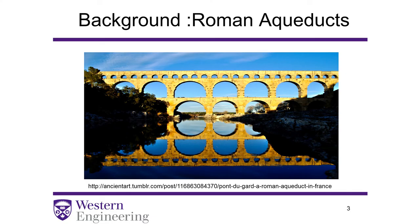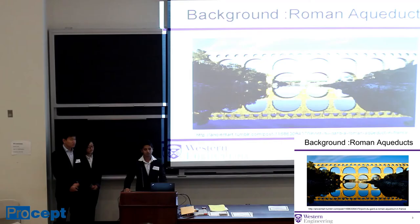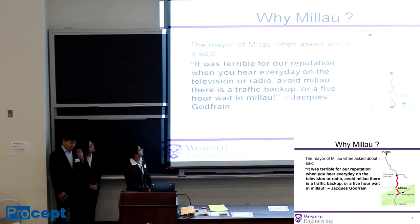This is the Roman aqueduct of Pont du Gard. Now, aqueducts were built by the Roman Empire to carry water into their cities. Viaducts have evolved from aqueducts with over 2,000 years of progress in between them. And over 200 kilometers to the west of this Pont du Gard lies the tallest viaduct in the city of Millau.